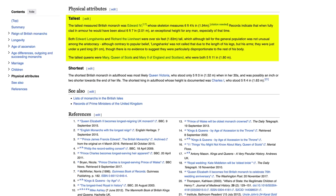Exactly. The tallest measured British monarch was Edward the... What is that? Six? One minus four. So four. No, fourth. Yeah. Whose skeleton measures 6'4". Records indicate that when fully clad in armor, he would have been about 6'7", an exceptional height for any man, especially at that time. That's fucking dope, my dude. By the way, that's terrifying. A guy coming at you, 6'7". That's armor. So cool.